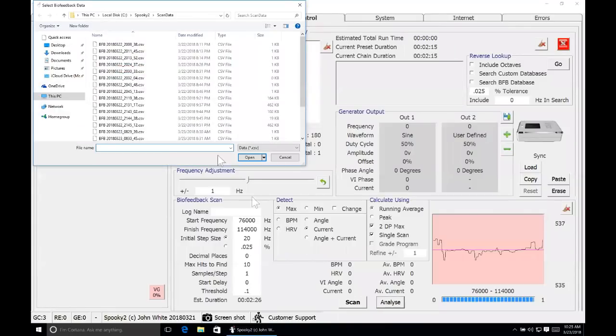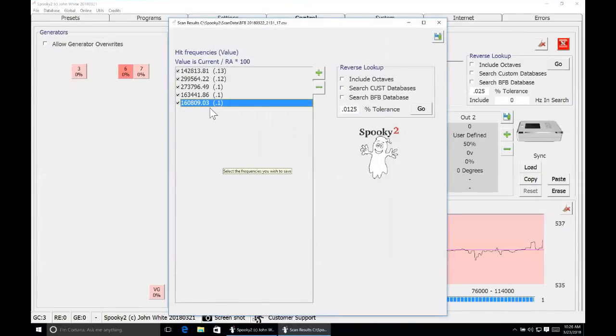I've clicked Analyze. When a biofeedback is done, the file name is called BFB, and then the year, the month, the day, and the time, and even the seconds is used as the file name. That's the timestamp of when the biofeedback started. And so this is the most recent biofeedback scan. There we go.